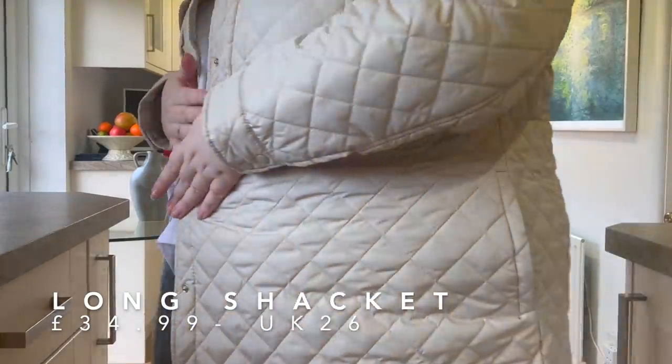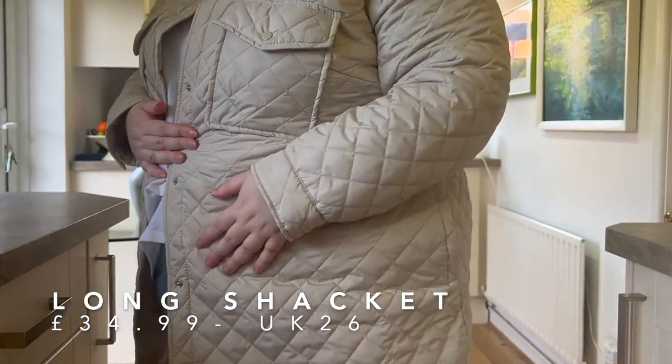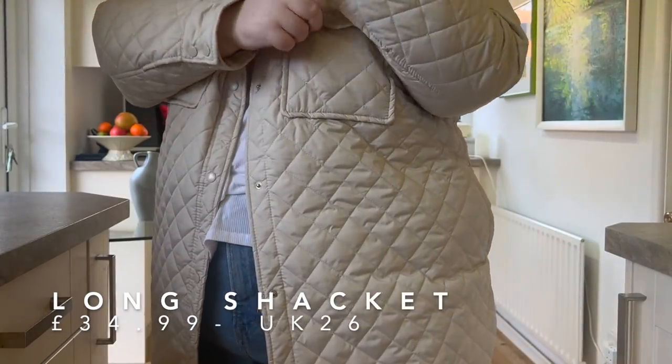However, I really like the colour. I feel like do the cuffs undo? Have you got a button there that would allow it to?